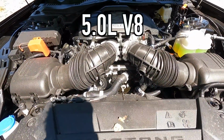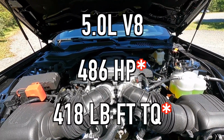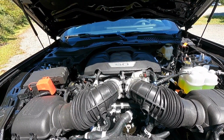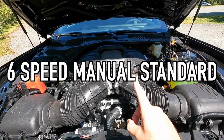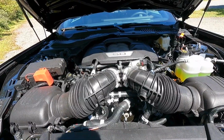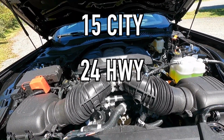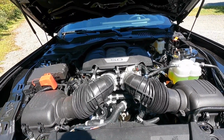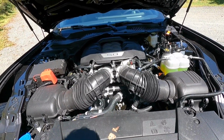Popping open that hood reveals that 5-liter V8 that makes 486 horsepower and 418 pound-feet of torque with the active valved exhaust system optioned. This vehicle has also been optioned with the $1,595 10-speed automatic transmission. You can also get a 6-speed manual. With the 10-speed, you can go 0 to 60 in 4.2 seconds. And if you were wondering about fuel economy, you can achieve 15 miles per gallon in the city, 24 miles per gallon on the highway for 18 miles per gallon combined. One thing you may notice that is new for the 2024 Mustang is now the dual throttle body setup.